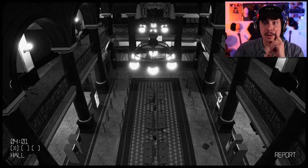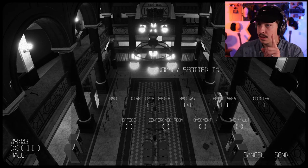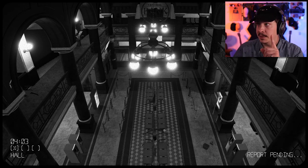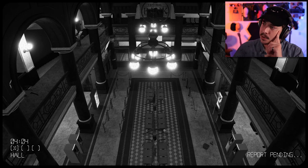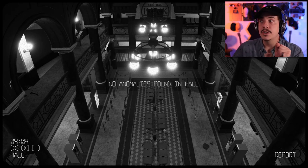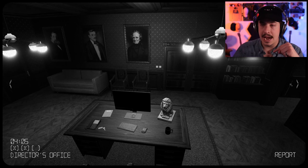Oh. Stairs are going down. I swear on my last playthrough, stairs were going up. I'm going to report the hall. Not the hallway. The hall. Stairs should be going up here, because I remember thinking, oh, I wonder what the third story is. Unless that was the anomaly the whole time. There were stairs going up instead of going down.